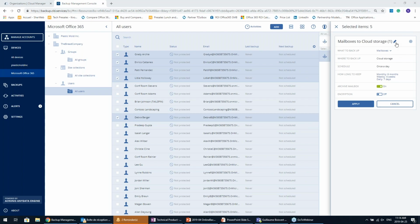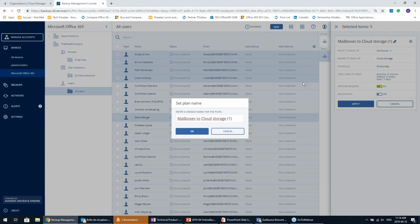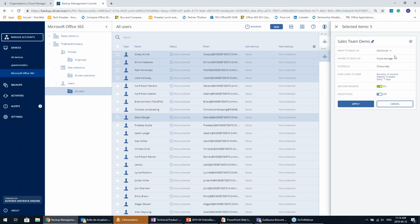As you can see, the first thing I want to do is give a name to my backup plan. So I'll go for my sales team in this case. There could be a different option for the end user. That's where you could also choose to do the OneDrive backup, but we'll go with the mailboxes for this example. There's only one location where you can do the backups. It will be the cloud storage. There's no local backup for that feature.